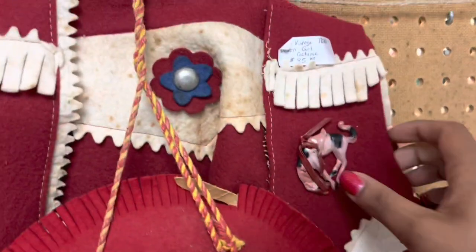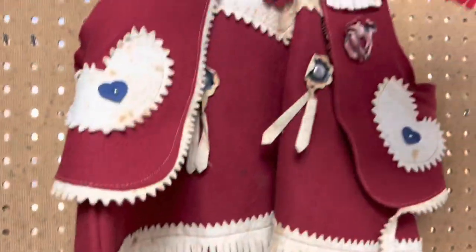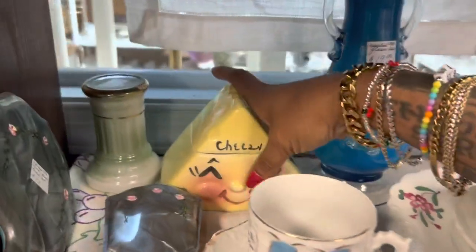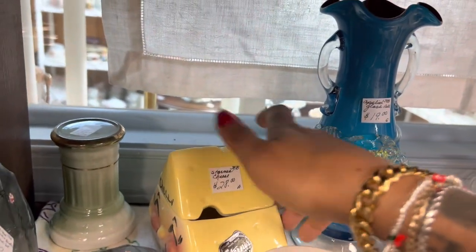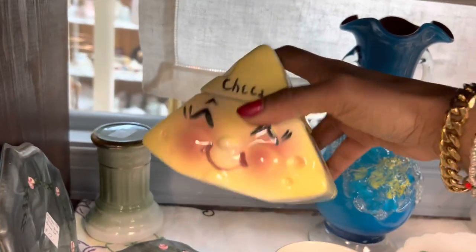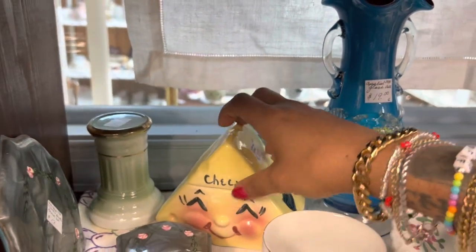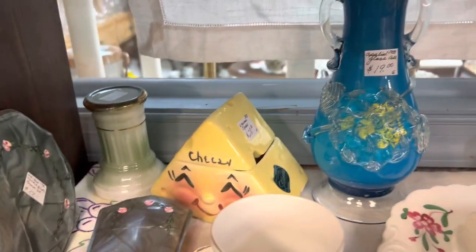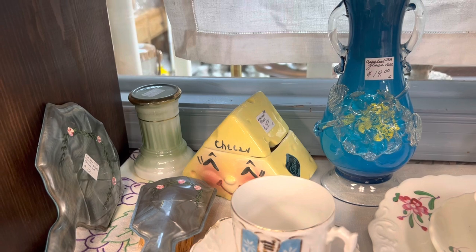Stop. How cute is this? Little costume with the pin. Wow, that is really adorable. Oh my gosh, I want this so bad. 28, that's right on the nose. These usually sell between like 25 and 35. It is absolutely adorable. Oh, it's really hard to walk away from. I wish I had a purpose for it for myself.